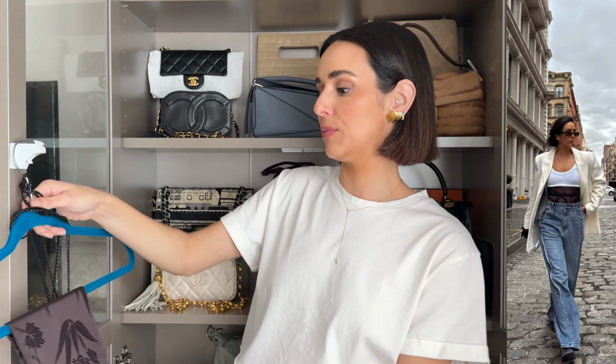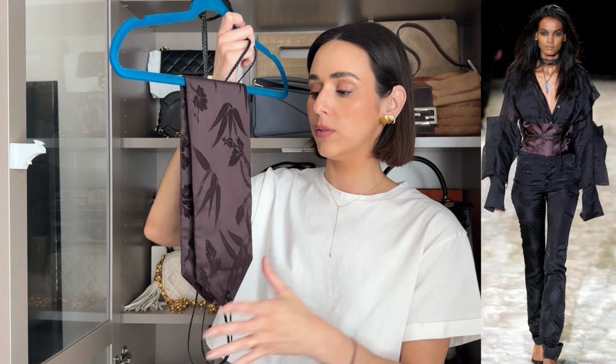I styled it recently, both over a tank top, so it gave a little bit of a cinched waist, and then I've also done it over a blazer, and I love that as well. It's just a really fun piece to style different ways. I just find these type of pieces really interesting and different. You're not going to see everyone else wearing the same thing. So just a piece I love.